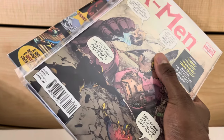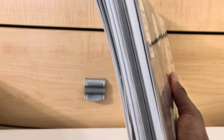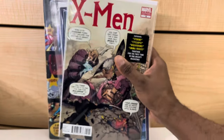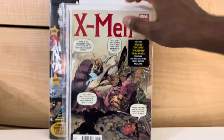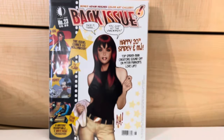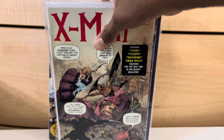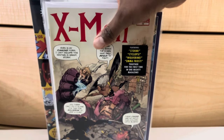I think I got the deal of the century here. We got all this, including this X-Men 19 variant. We got all that for $50. I got all this for $50, man. Look at that. Oh my gosh. Look at that, man. Yikes.